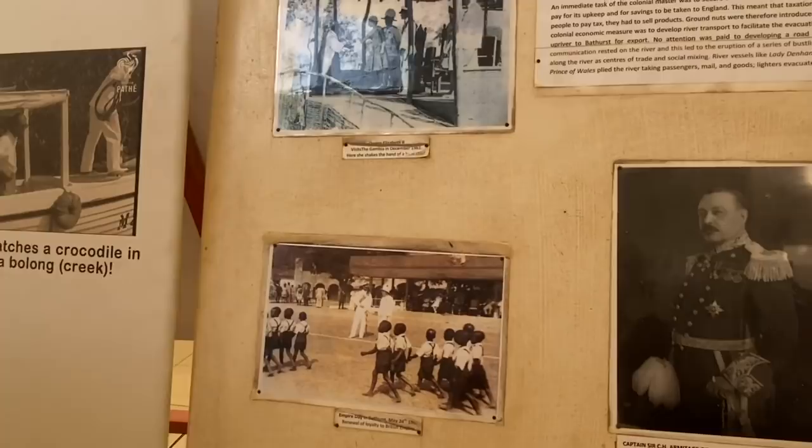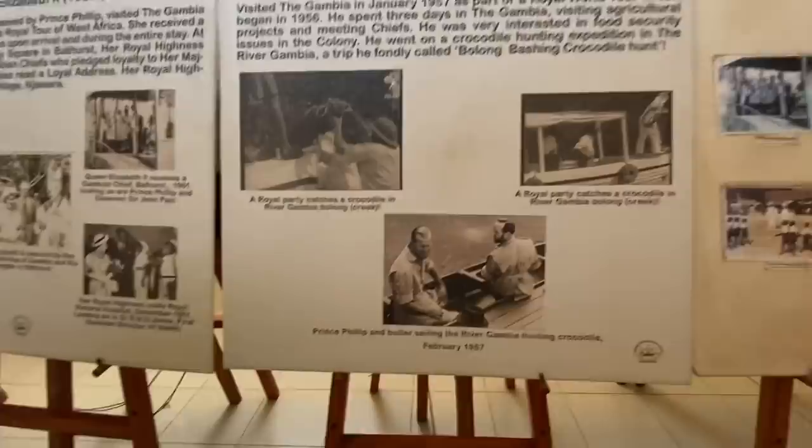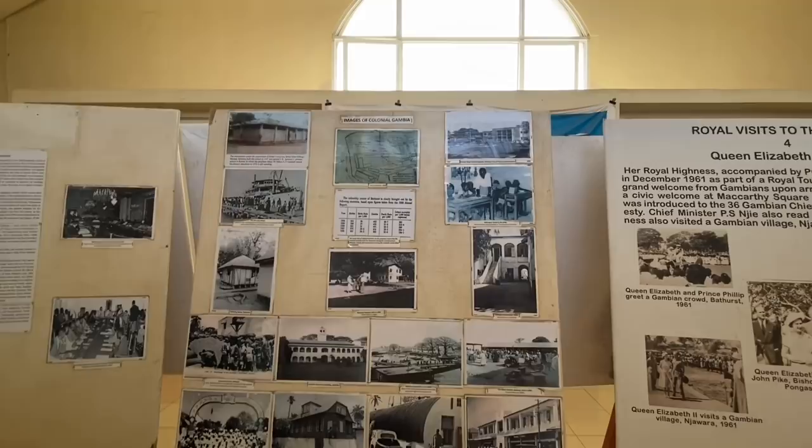Look at this. More devils. In the Gambian Museum. Take this up. More devils. 1926, huh? And right here, how they came and disrupted the flow in the Gambia.